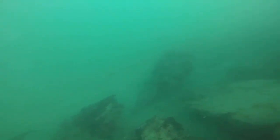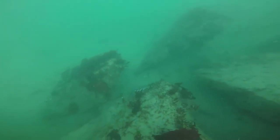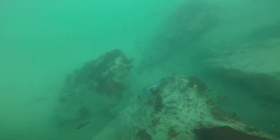Here you can see there's little rockfish sitting down there. I completely missed this. I don't even know what to say on this. I should have stoned him.